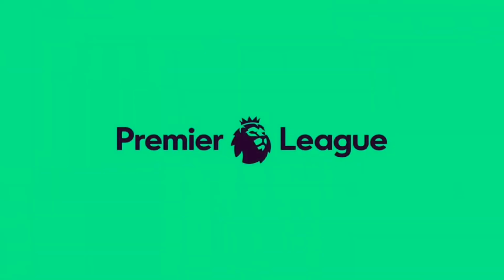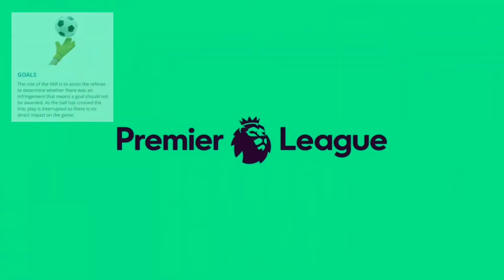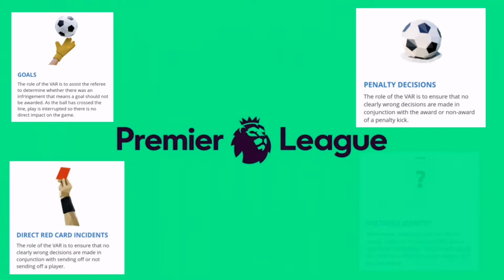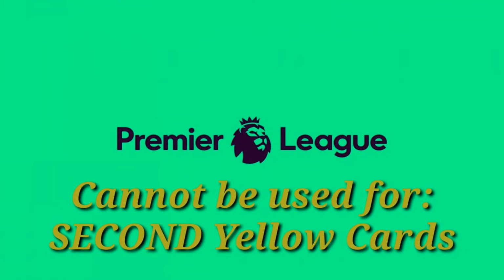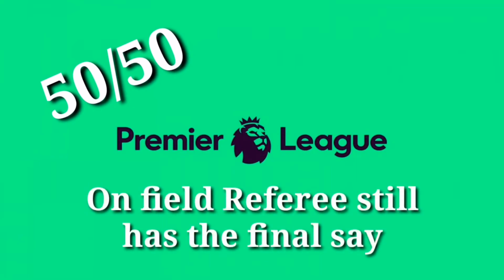Now, what can VAR be used for in the Premier League, you ask? Well, it's there to be used for whether a goal should be given or not, penalty decisions, straight red cards, and also in cases of mistaken identity. It cannot be used in cases of second yellow cards. It is important to remember that for contentious decisions, the on-field referee still has the final say.